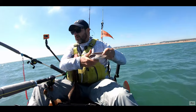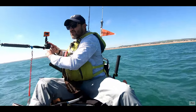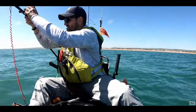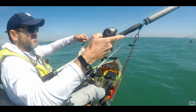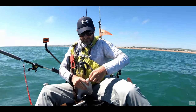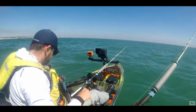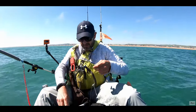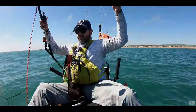Again, a pup. Fish on. Okay, another plaice. They're all small. They're not big. Can't take them. I already have three of them, and yeah, they're all small. Put them back.